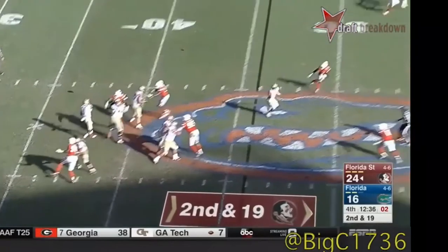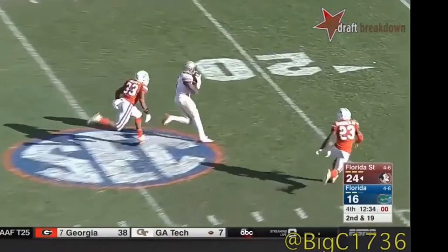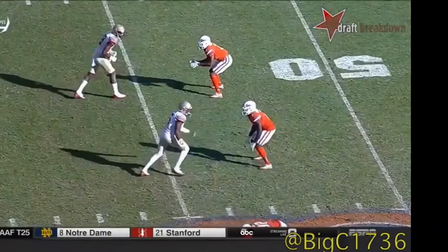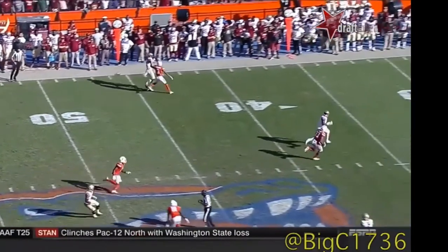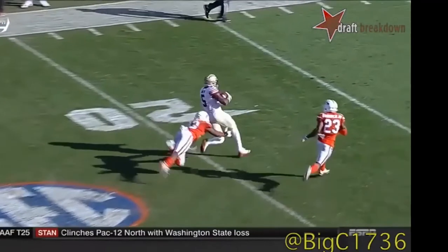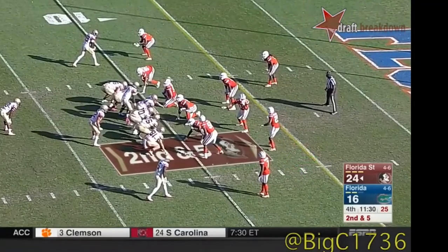Zone look. Took the running back. Great job to pass him along. Fortunately, he was a little bit behind. So you're going to see Duke just pass him along. And as a result, number 5 beat 33. There we go. Took the running back though. He did what he was supposed to do.